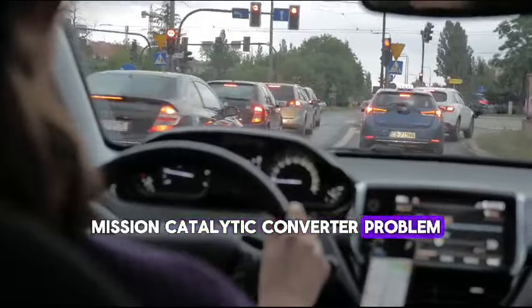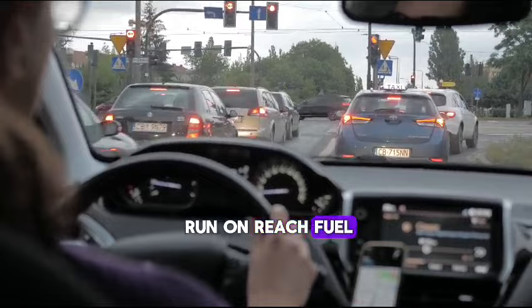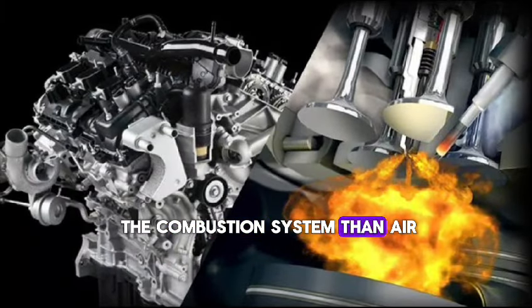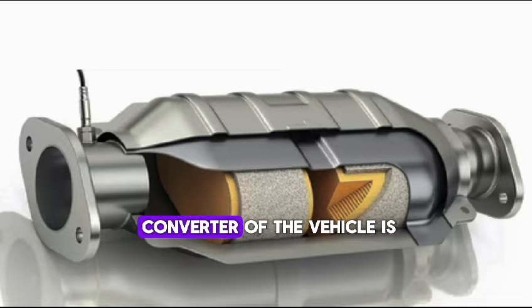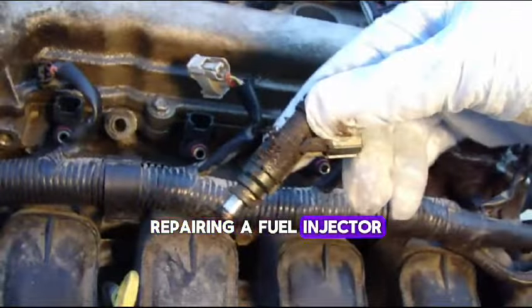Catalytic converter problem. The broken fuel injector causes the vehicle to run on rich fuel, meaning that a lot more fuel is supplied to the combustion system than air. As a result, the air-to-fuel ratio tends to get disturbed, burning up the catalytic converter of the vehicle. It is important to know that repairing a fuel injector may cost less than repairing a damaged catalytic converter.